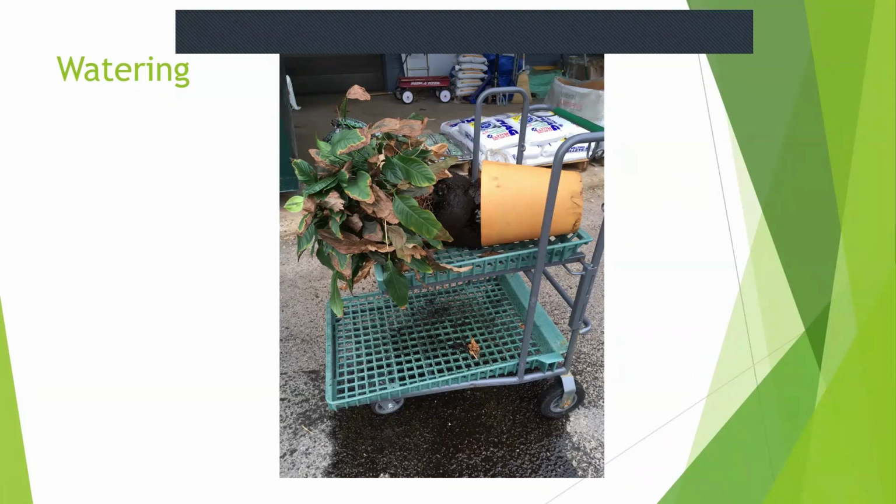Right away, you can see the browning and scorching on the margins of all the leaves. There's clearly something going wrong with it. I went over just to lift the plant up. It was insanely heavy. The thing probably weighed like 40 pounds for a plant that size. I knew right away that I was in trouble, so I put it on this cart and took it outside.